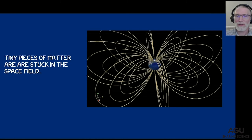Stuck in the space field are also tiny pieces of matter, pretty nearly the tiniest pieces of matter that there are. This shows the path that one tiny piece of matter has through the space field.